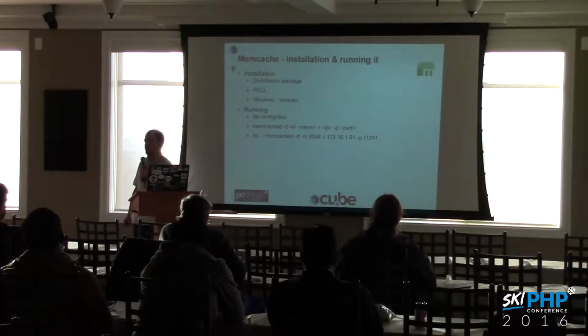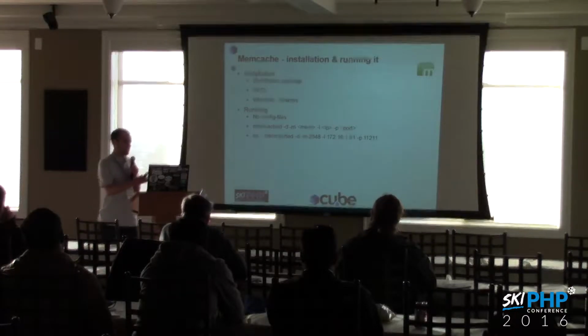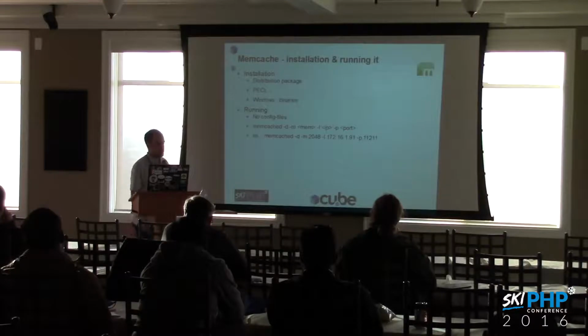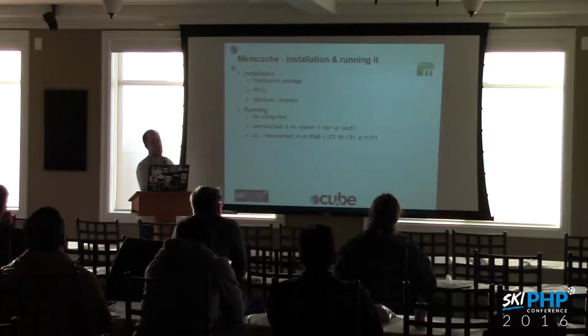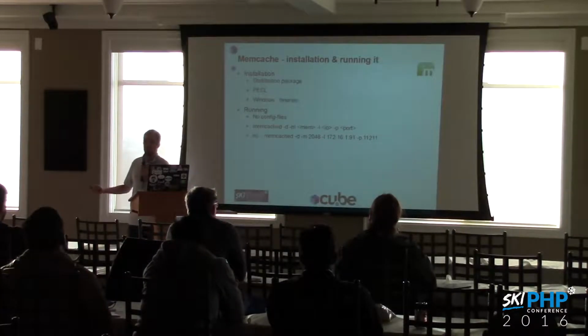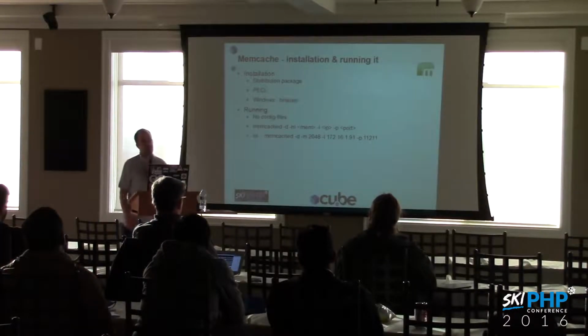And to run it, well, even easier. You need no configuration files to just run it, although most setups will have configuration. You just run memcached -d -m, and then you provide how much memory it's going to use in megabytes, then which IP address to listen to, and which port, which by default is 11211. And that's all. Now it's running. And I imagine you don't have to give the IP, it'll just bind to whatever. Yeah, then it will bind to every single IP that you have on your system.